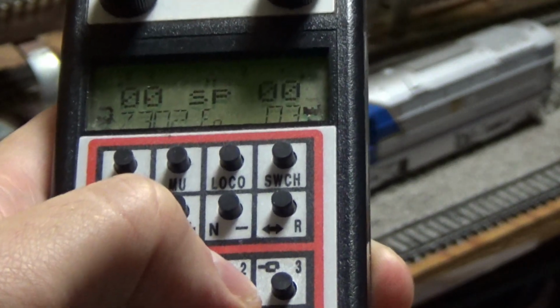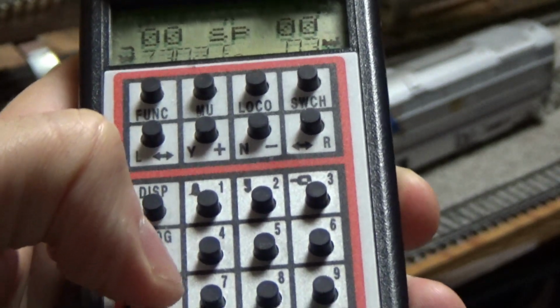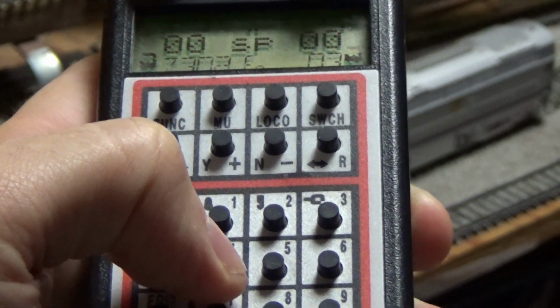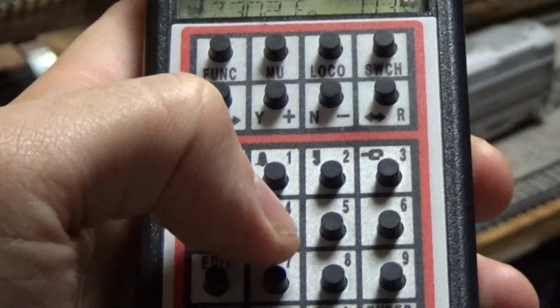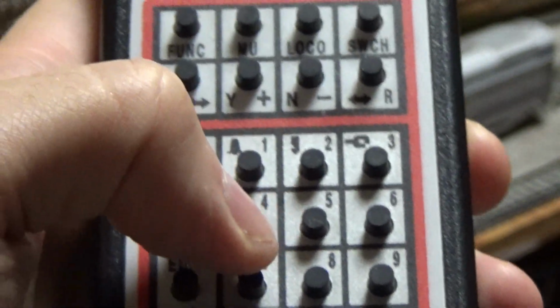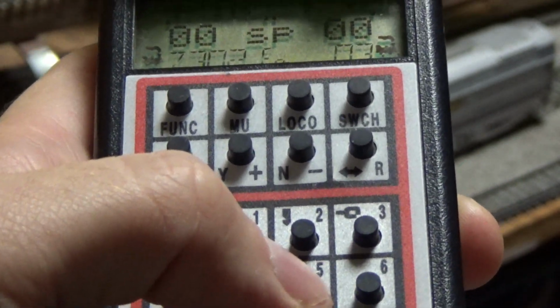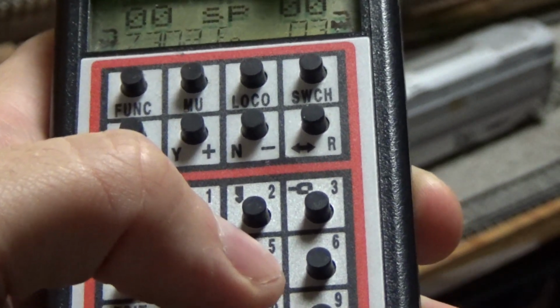The horn. The coupler clank, which didn't want to respond. I believe that to be the dynamic brakes. It's either that or the dryer. And the manual notching mode, 5 increases, 6 decreases.